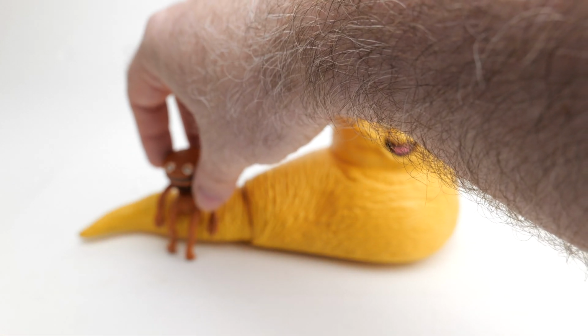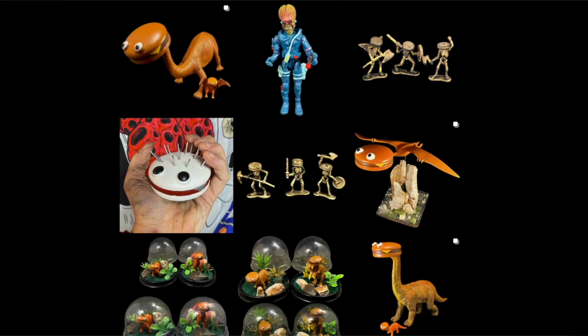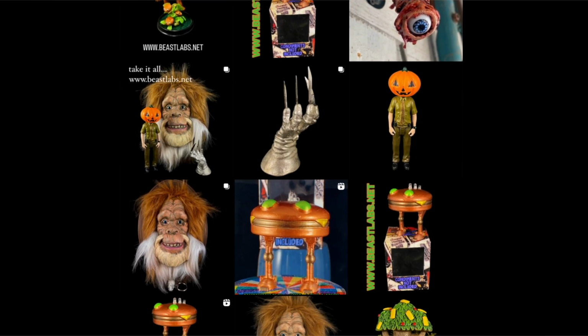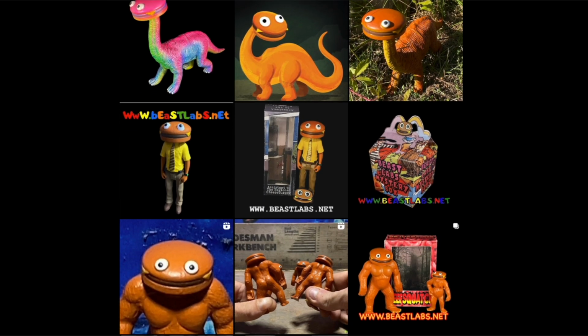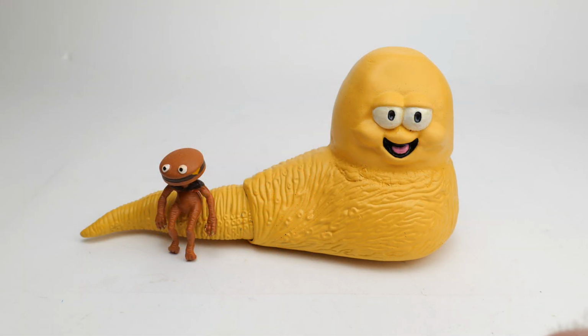He's a guy on Instagram, a creator who mostly, I think, does one-off art figures and things like this. He's not mass-producing things, but he does have certain themes that he likes, like E.T. and, well, you know, the McDonald's thing and so forth. But he's very creative, and I'm never disappointed when I check out his account there. So, feel free to look at the link in the video description.